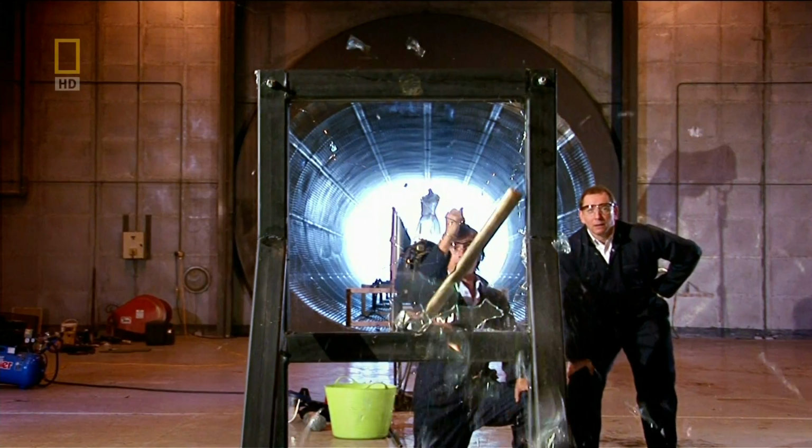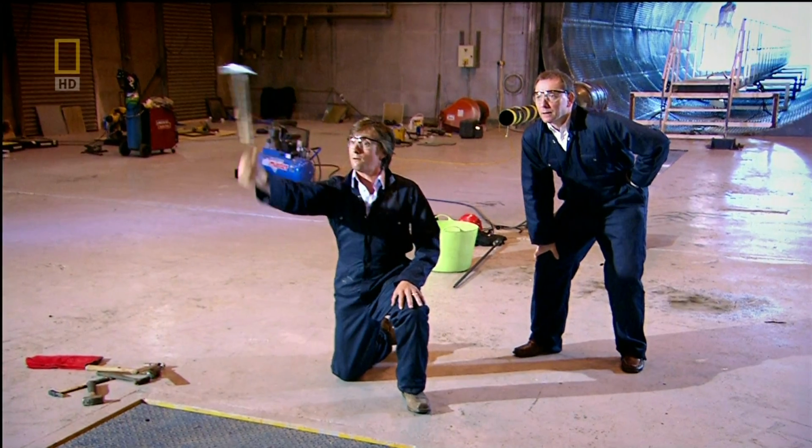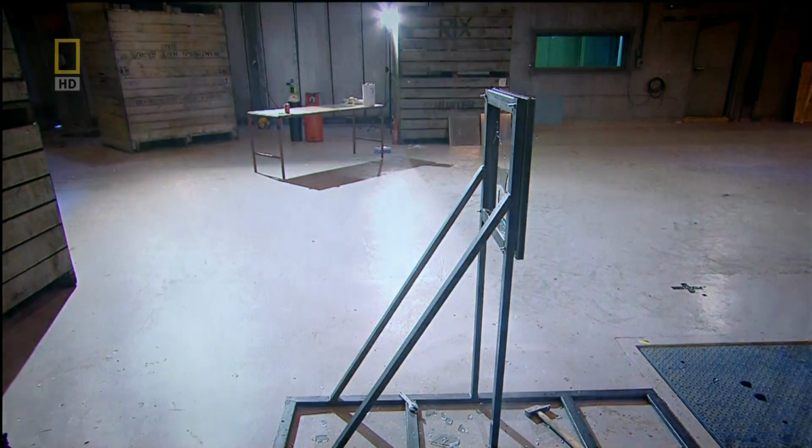An ordinary sheet of glass is very brittle. It looks perfectly clear, but it's actually riddled with microscopic cracks. The sudden impact makes the cracks ripple through the whole sheet. You can't build a plane out of that. But as I'm about to find out, there's a way to make glass strong enough to survive a bomb explosion.